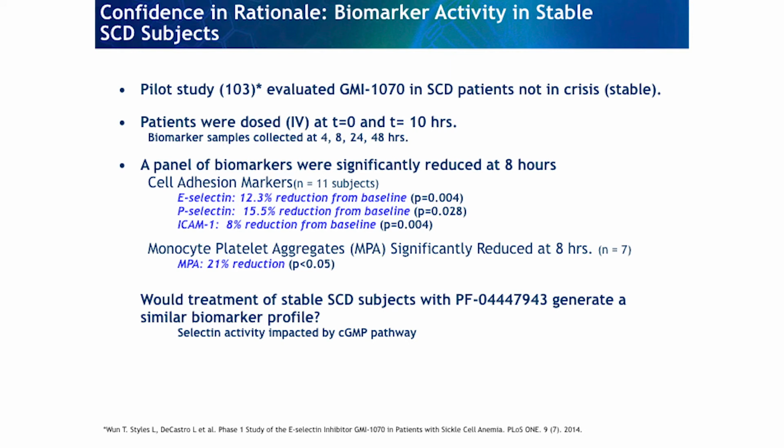So I think you're seeing where I'm heading with this. We're starting to see some nice translation from some of Debbie's group's work in the Towns model to some early pilot studies with a drug that has a similar mechanism of action. And so the big question for our phase 1b study, which I'm going to mention in a minute, is: can we generate a similar biomarker in the stable state? And just, again, this is about getting that mechanism in place. Can we create a less adhesive, less inflammatory state that might then have an impact on these VOC crises?